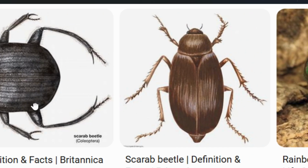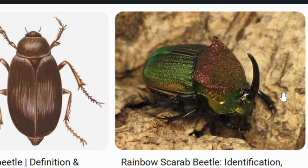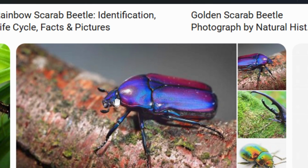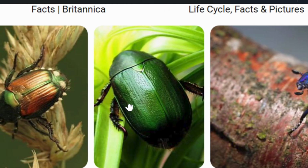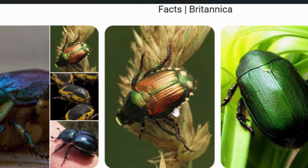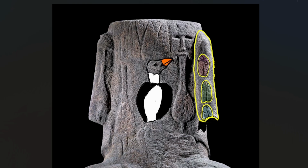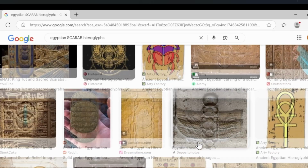Look at these backsides of these scarab beetles that I found on Google. Take a look at these little shapes, these little triangle shapes. They come in various different shapes and sizes. Some of them have this triangle on the back. Look at all these very interesting, there's many different styles of beetle or scarab beetle. And when we look at the details, here, they are appearing to be very similar.